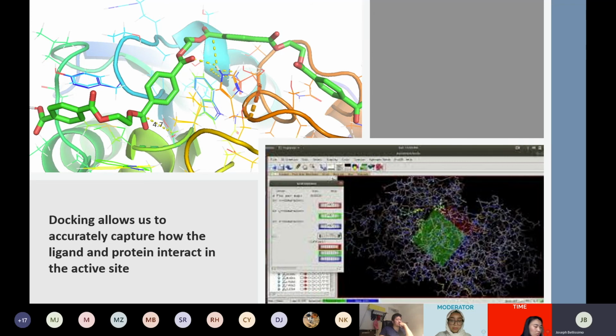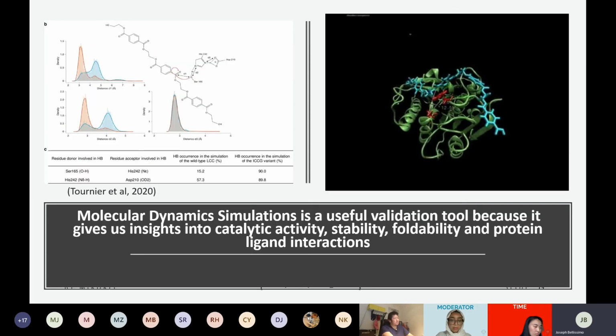Then we dock our protein to see how it looks with the ligand, and then finally we do some molecular dynamics simulations to validate that our design was successful and to get approximations of the catalytic activity and stability of our protein.